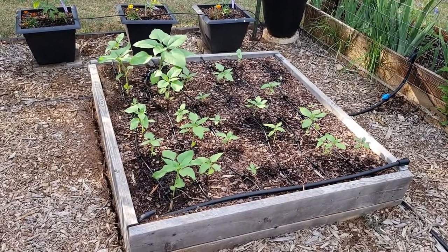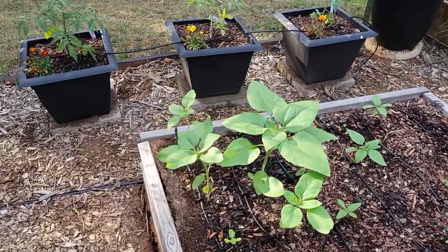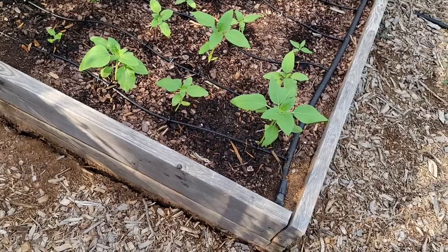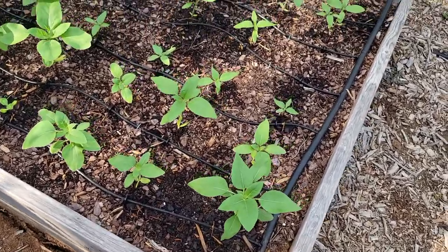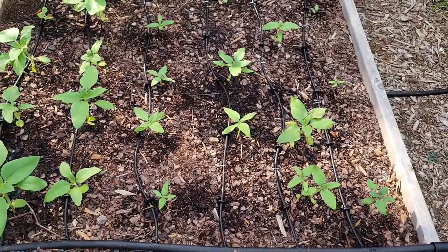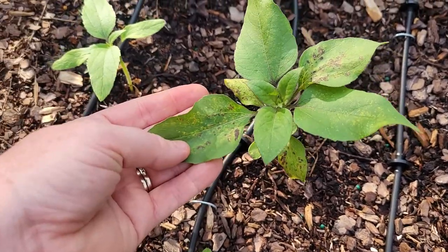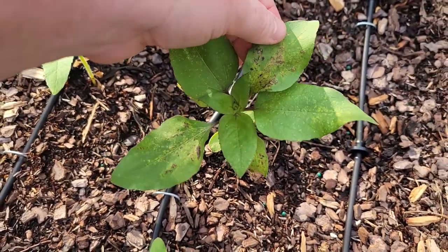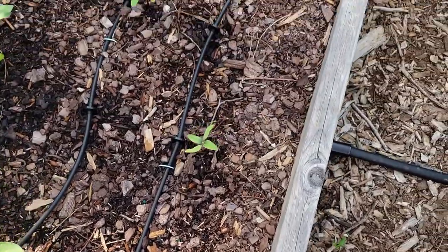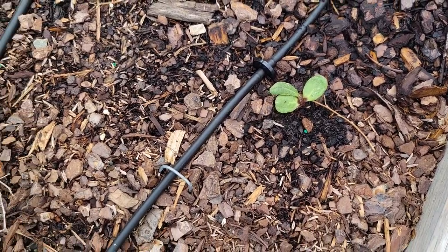Now over to the sunflower bed. As you can see, some sunflowers are doing better than others. Look how big this one is right here. That one is showing off for sure. Pretty good germination rate on all of these. There are a few spots that are missing some, and this one right here is not looking good. I don't remember what variety this one is, but it's definitely not looking very good.